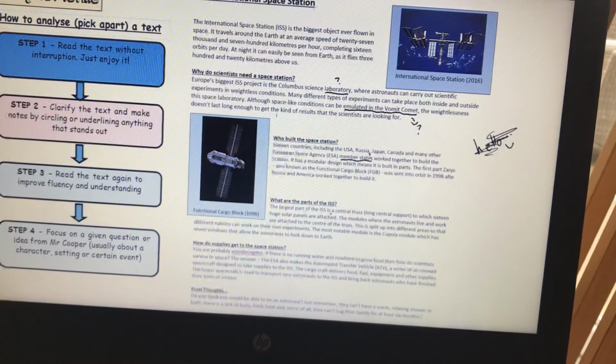The largest part of the ISS is a central truss. Now, I don't know what the word truss means. Long central support. Oh, fair enough. So it's 16 huge solar panels. You should know what solar panels are. The modules where the astronauts live and work are attached to the centre of the truss. This is split into different areas, so the different experiments. The most notable module is the cupola, which has 7 windows that allow the astronauts to look down to Earth.